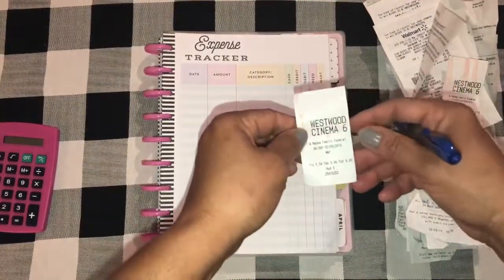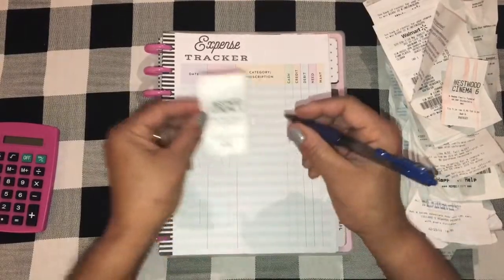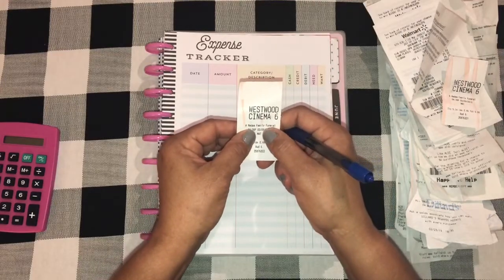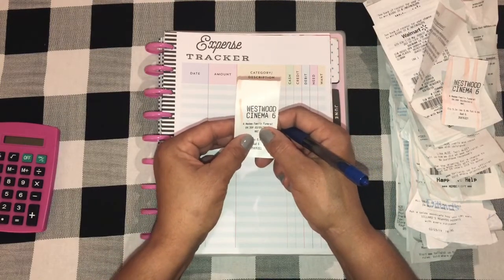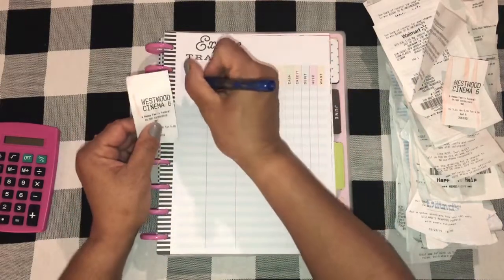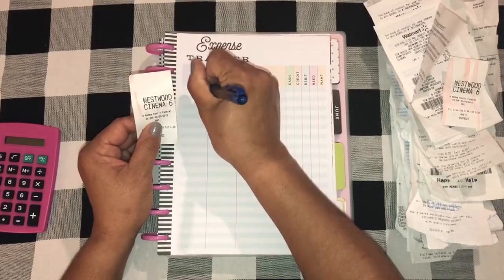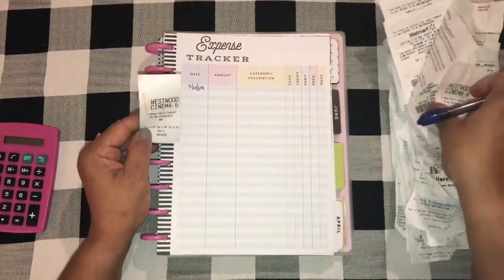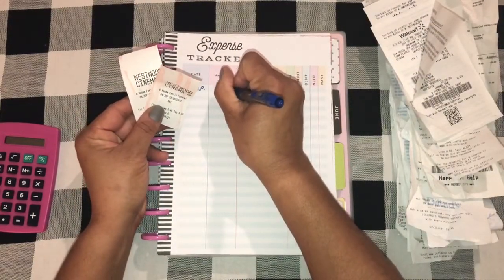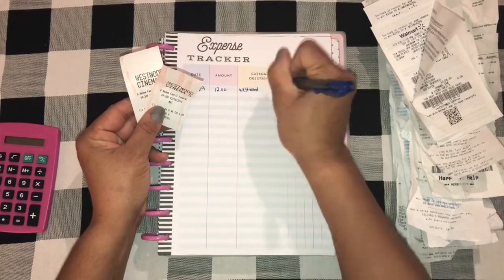Okay, guys. So the first receipt that I'm going to review is Westwood Cinema. And as you can see, Kelsey and I went to go see Madea's Family Funeral. And this was March 9th. And my dates are not going to be in order, so I do apologize in advance. It was two tickets purchased and it was $12. And I'm just going to put Westwood Cinema.